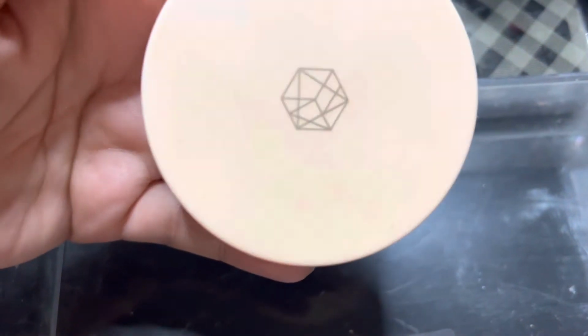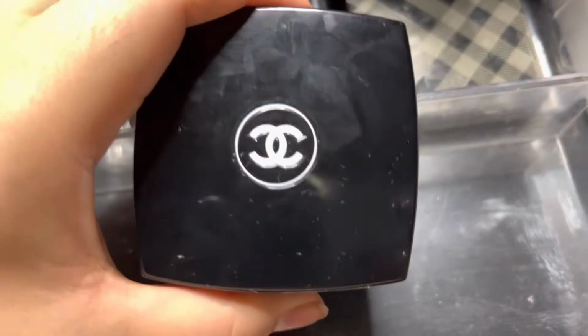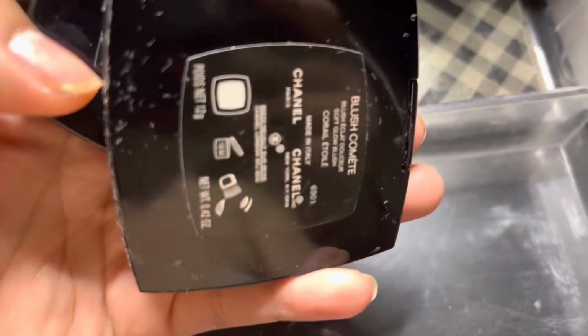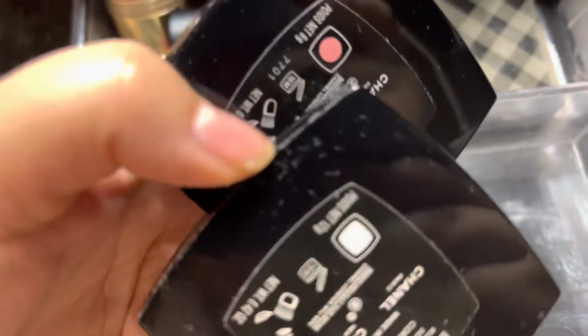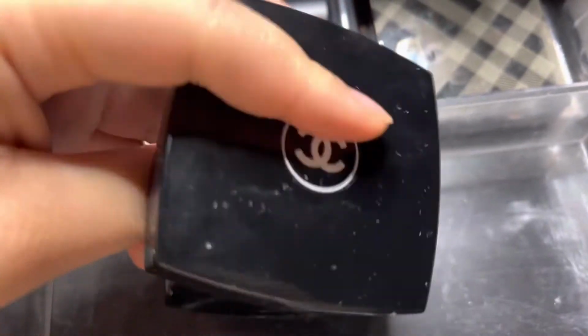This M Cosmetics blush I used a few times. It shows up a little bit pink on me, and sometimes I don't want that. But yeah, I like this more like spring summer, so I'm going to put that one back. And then these Chanel blushes in Blush Comet and this one in Rose Initial can both go back.